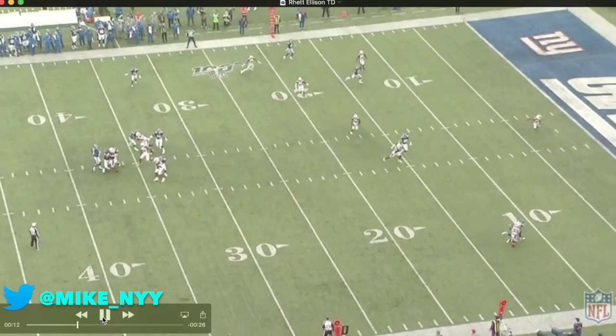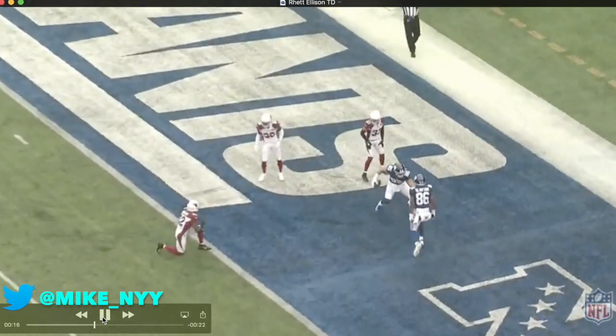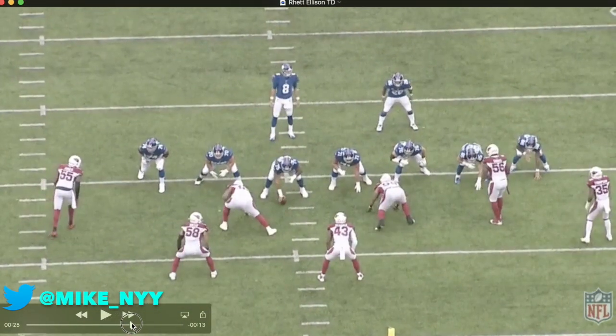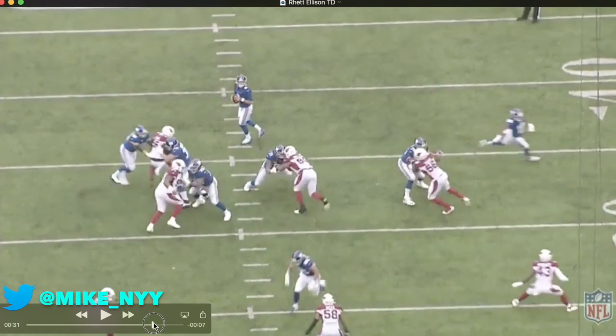You can watch the safety if you want. Probably should have either lit him up or knocked the ball away, but instead he does nothing, barely even touches Ellison, and he rolls into the end zone for a touchdown. So I'm not sure what this angle will exactly tell us. If we could see the offensive line.